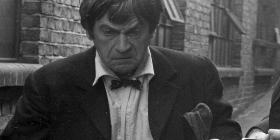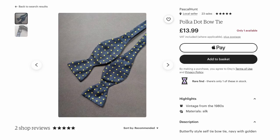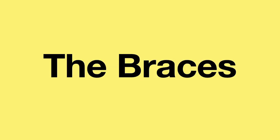And then here is the third bow tie, which is a plain polka dot bow tie, which featured in The Invasion along with the new trousers and jacket and shirt. And then here are just some replicas that you can find.